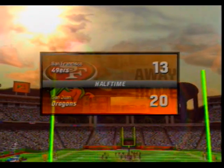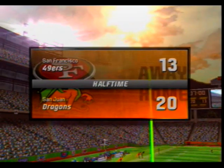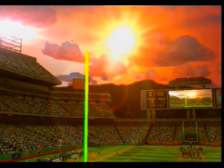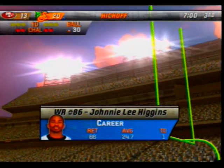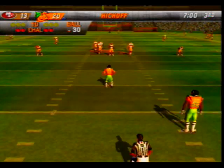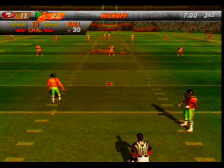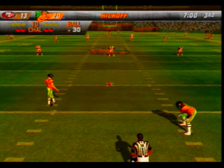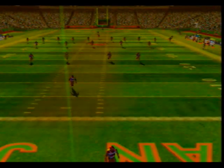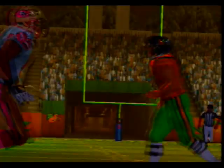The end of the second quarter with the score, the home team ahead of the 49ers 20-13. As we take a look at his success returning kicks, we get ready for the kickoff. Graham comes in to kick off. This one is handled by Higgins.